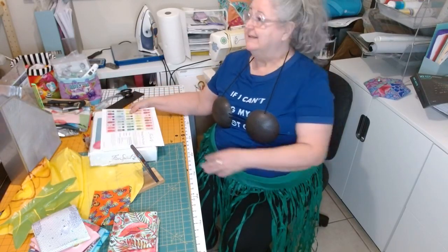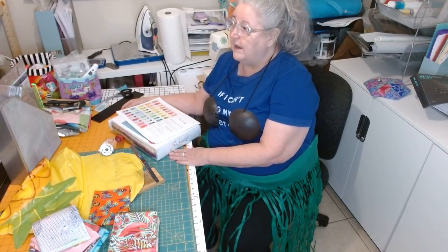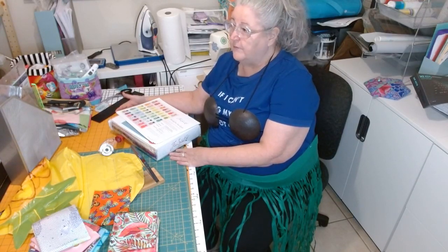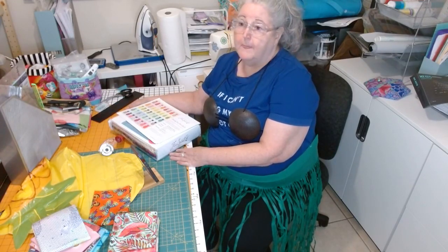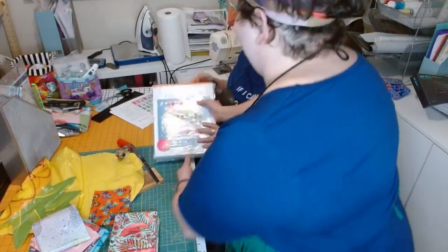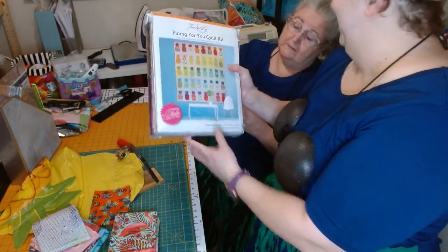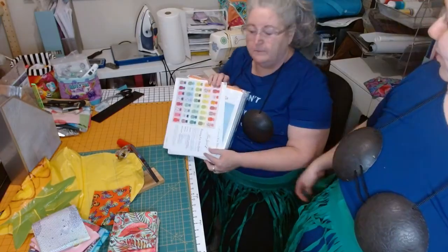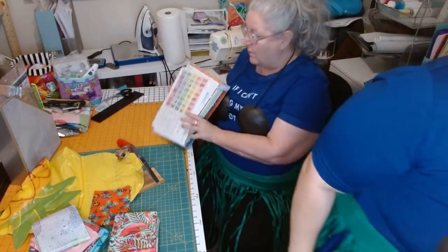Okay, so we still have Curiouser and Curiouser, Tula Pink in stock. There's going to be a new line coming out in April. Just remember, this is one run of Daydreamer, fun and done. Once it's gone, it's gone. And just a little side note, in case you don't make the connection, this nice little Pining for You quilt kit, you can use that backing. That's the only thing you need. Quilt kit, backing, free shipping. Can't go wrong.